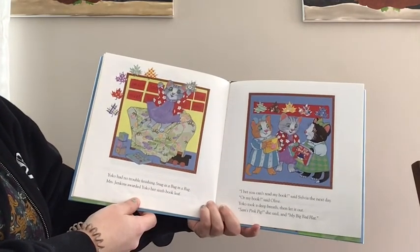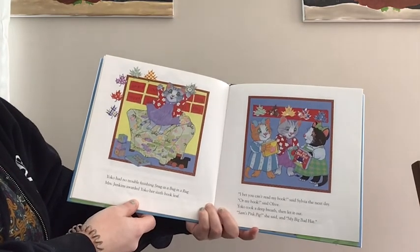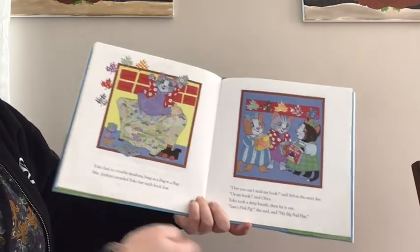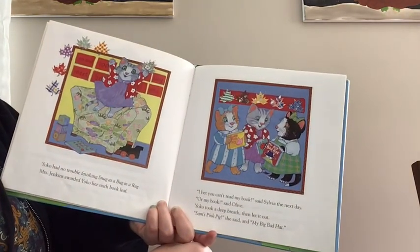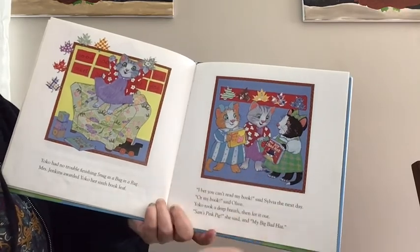"I bet you can't read my book," said Sylvia the next day. "Or my book," said Olive. Yoko took a deep breath and then let it out. "Sam's pink pig," she said, "and my big bad hat."